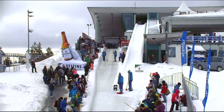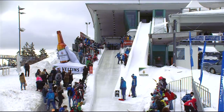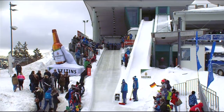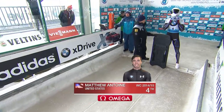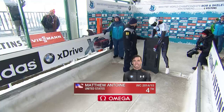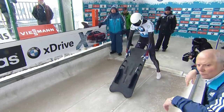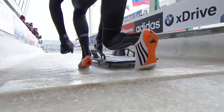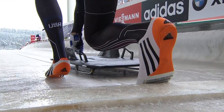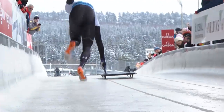Now, good crowd on hand as well. It's Thursday morning, so it is a school day, but loads of school kids out and lots of fans coming out as well. And this track is only going to get busier and busier. Matt Antoine took the first, you know, he was like 4th in World Cup points. He decided to, when the number 1 position was available to him, he took it. That didn't work out so well for the Canadian bobsled team. They took number 1, and it was disaster because of the conditions of the track.